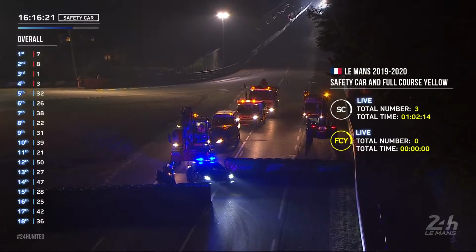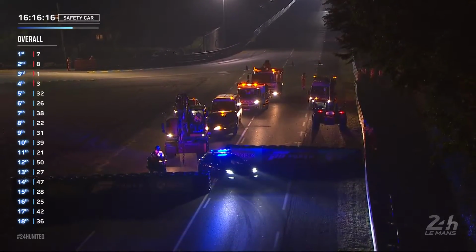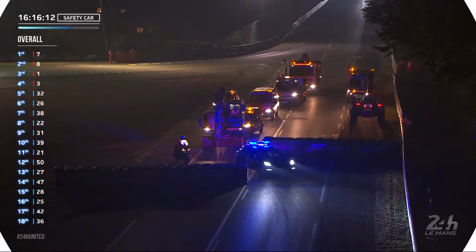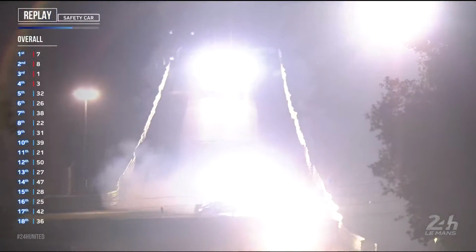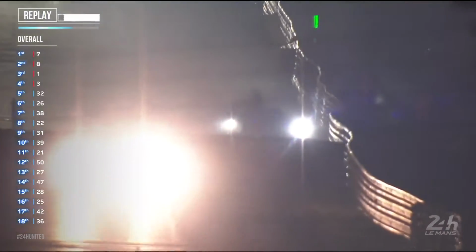Well, the barrier repairs have been fixed down at the first chicane, and the reason for the safety car, by the looks of things, is because all of these vehicles need to get off the track, and the only safe way to do that, of course, is to control the field. And that was the reason why the barrier... Whoa. Wow, that was a hit. That was a hit.